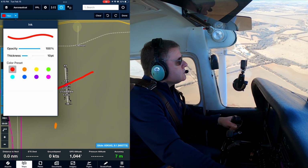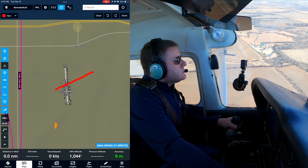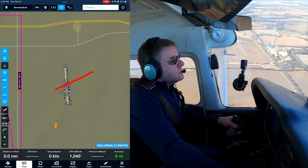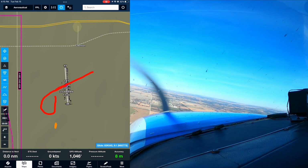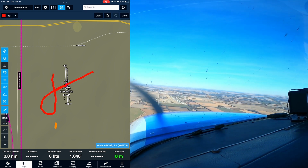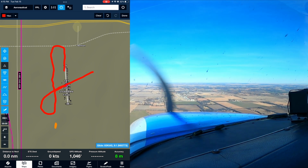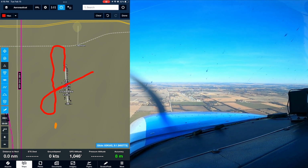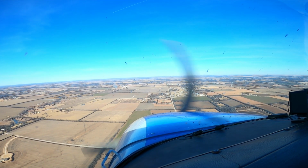So my thought is to modify this to what's called a teardrop entry. So I'd go out a little farther, circle back around, and then do the same right downwind into runway 17. And then he would be in front of me, so I'm not directly cutting him off. So that's what's going on here.